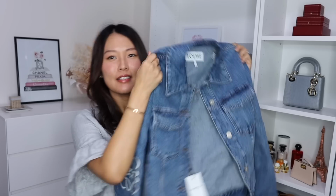Next up, I have an item from Loewe. I haven't bought anything from Loewe since my puzzle bag, and this one I also ordered from Farfetch, and it came all the way from the US from a store called the Webster. Anyway, this is what I picked up. It is one of Loewe's new season denim jackets.